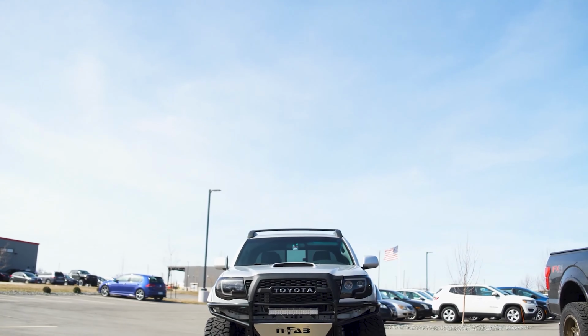So we want to take these different scenarios into consideration when we're looking at what direction we want to go with in our builds. Do we want to stay on the less expensive side? Or should we spend the extra money on the higher dollar parts? Well, that's what we're going to take a look at. Let's start with Josh's 2008 Tacoma TRD.